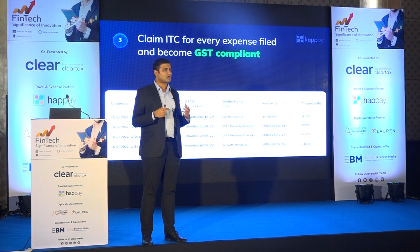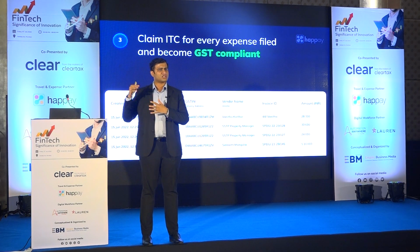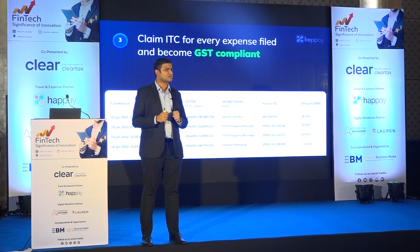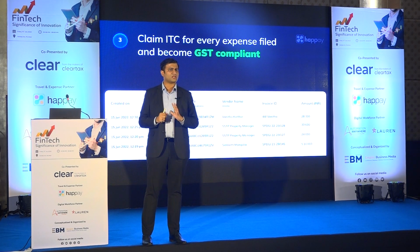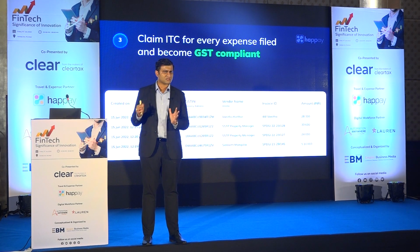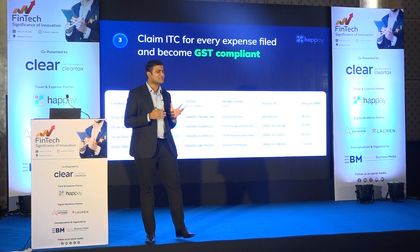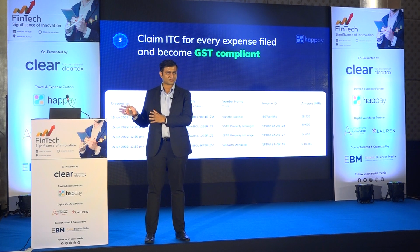Then we talk about the input tax credit for your GST claims. We basically handle all your GST-related claims. Largely, you know, in travel, there are two major types of expenses which are GST claimable. One is your airline-related spends, and the second is your hotel-related spends, right?